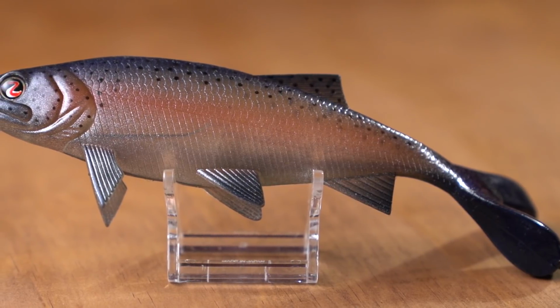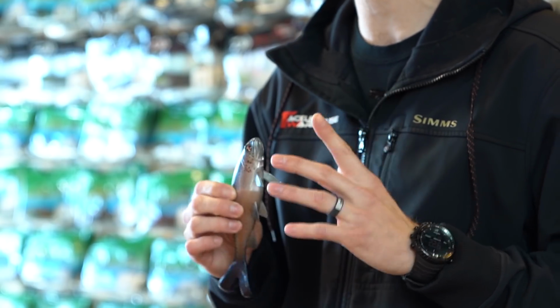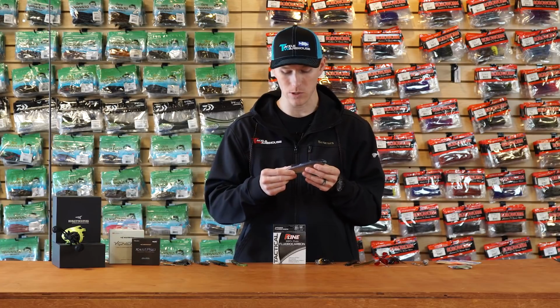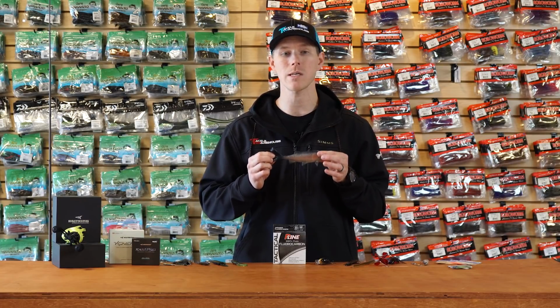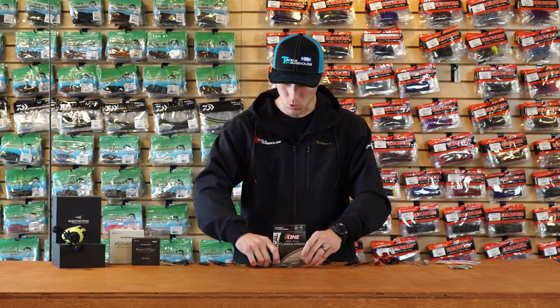That's gonna help call in those bass from a long way off, gonna really tickle that lateral line, get them to bite. So that's awesome. Lifelike paint scheme on here, which is great, and it comes ready to go. It's gonna come with a custom weighted swim bait hook and a screw lock keeper on there, so you're gonna get a lot of bites per bait. So that's pretty awesome for a swim bait. Any of you guys that are big bait enthusiasts, trophy bass hunters, anything like that, definitely add this one to your arsenal. So a cool one there.